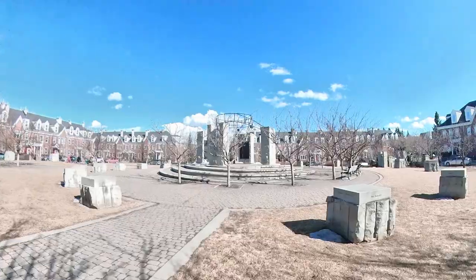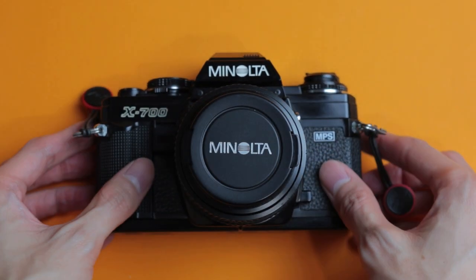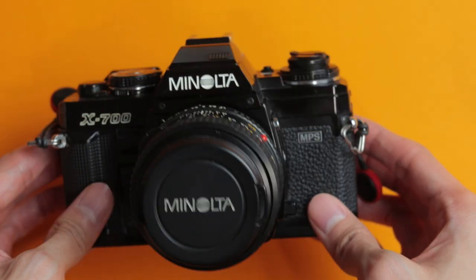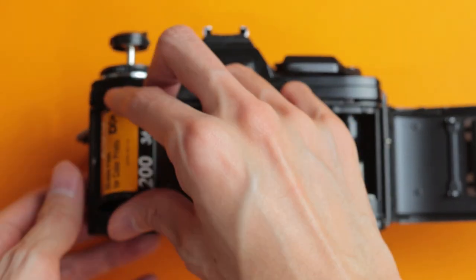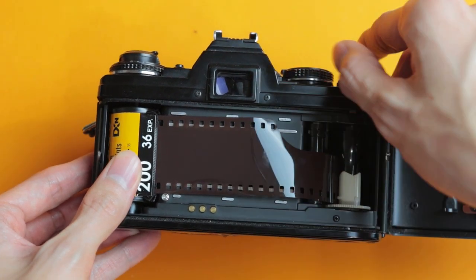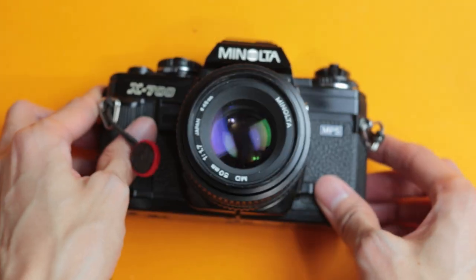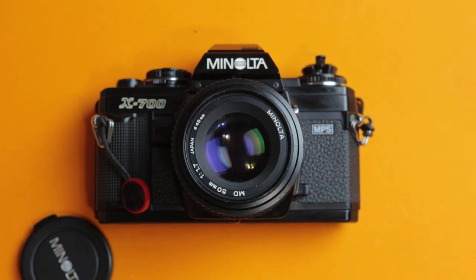Back in March, I went out with my friends David and Bianca to visit Marda Loop here in Calgary. It was quite a sunny day, so I thought it would be a good time to take photos using Kodak ColorPlus. I busted out my old Minolta X-700 as my choice of camera and paired it with my Minolta MD 50mm f1.7 lens. Here's a montage of the photos that I took that day.